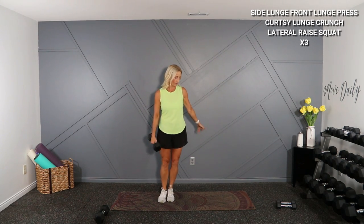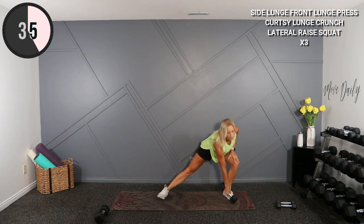In my right, I'll lunge to my left, nice and tall. Hold it here and press. One more on this side. Now switch legs and hands.